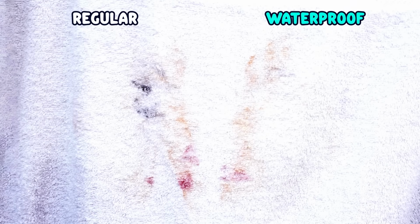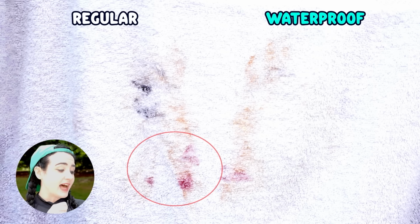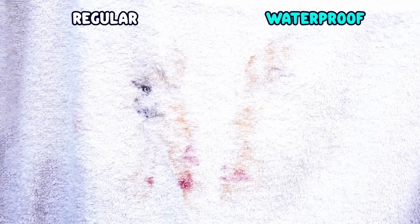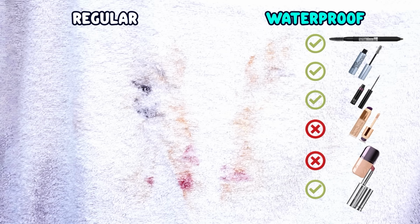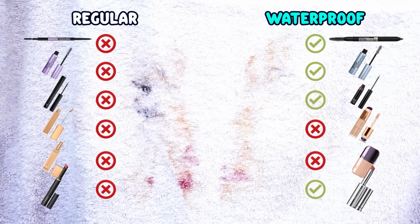So what I can clearly see, there is a lot more foundation coming off on the waterproof side, but the brows, the eyeliner, the mascara is staying in place. However, on the other side, that lipstick is coming off. The mascara coming off. Fascinating. Once we used the towel, our waterproof foundation and concealer couldn't hold up. As for our control side, well, it's performing as expected.